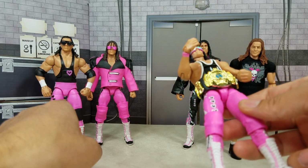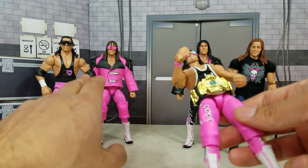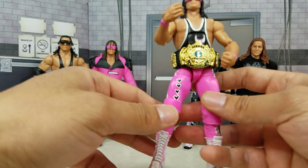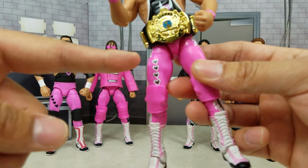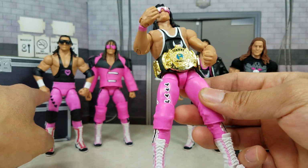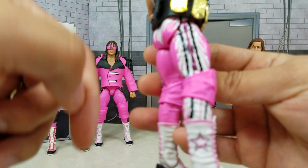Because if you notice, in his very first, well, this wasn't his first Elite, but earlier in his career, he didn't have all that much deco. This right here, he went all out. He brought back some of the old, and he put a little extra to it. He put some line work versus just black right there. And the style, look at this.